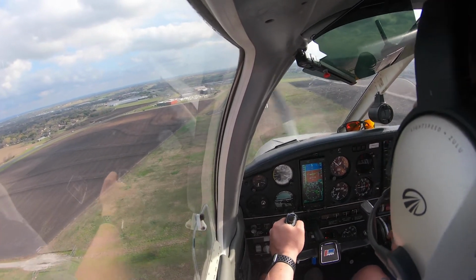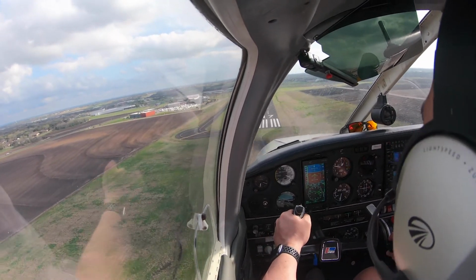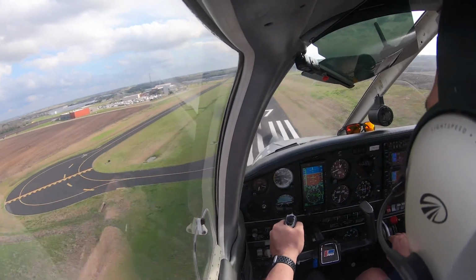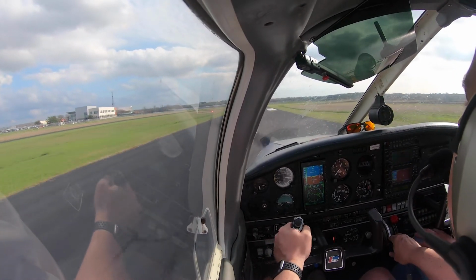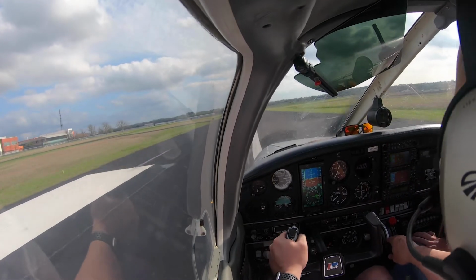Oh my god. I got you in sight. I will stay to the right. There you go. And I just want to make sure. It's okay. You can put your hand back on. Yeehaw! Don't let that front wheel touch first. Okay.